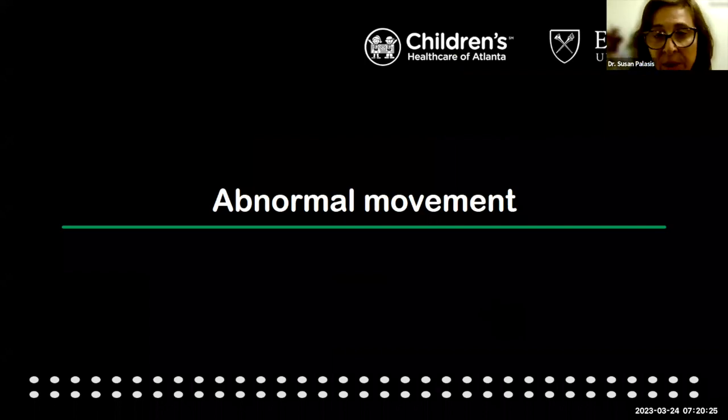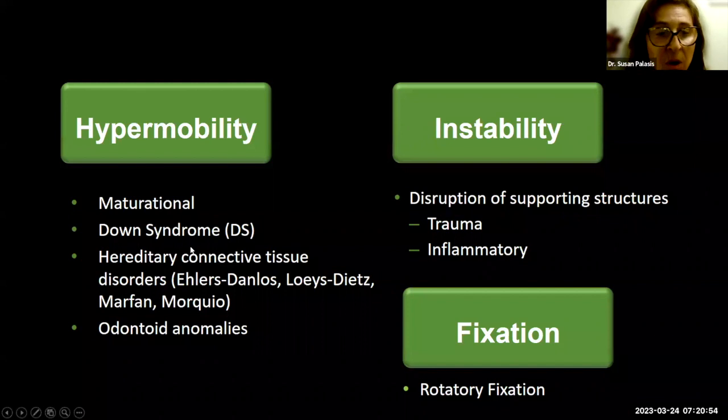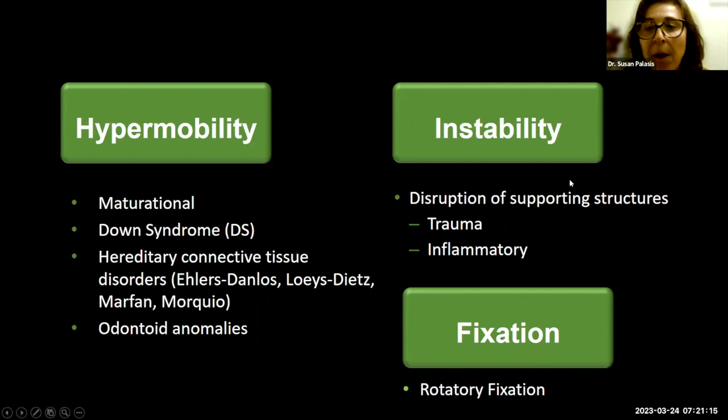Okay, abnormal movement in the craniocervical junction is important. And we can have different types of abnormal movement: hypermobility, instability, and fixation. So when we're talking about hypermobility, we're talking about maturational changes that can occur. Like I showed you, a young child can have a lot of mobility because of the ligamentous laxity of the soft tissues. Children with Down syndrome, hereditary connective tissue disorders, odontoid anomalies, all these conditions can have hypermobility. And children with hypermobility, that just means that in the normal plane of motion of the cervical spine, they have a little bit too much motion, but these are not painful conditions.